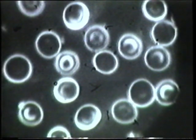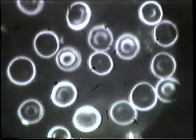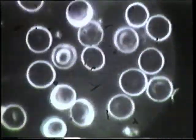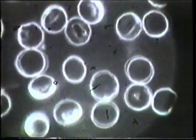Now we have again the same experiment with the washed blood placed in hypotonic medium. See, there are no somatids. Notice that little by little, a few somatids are developing. And as the hypotonic effect takes place, chains and internal granulation develop.